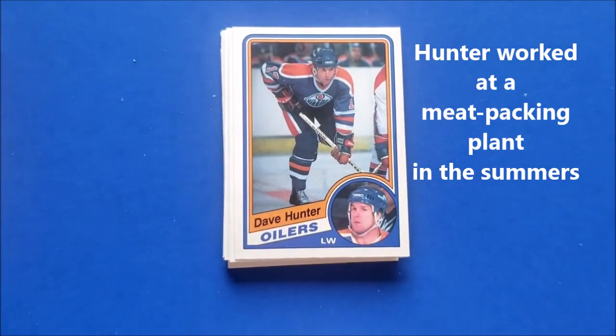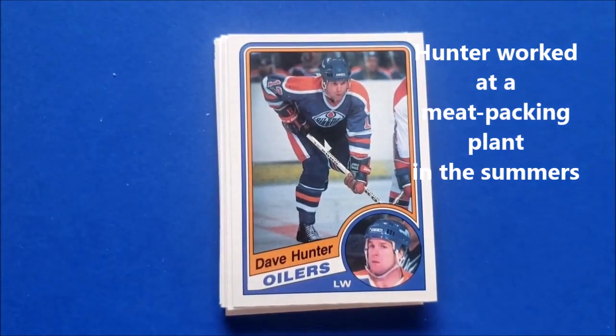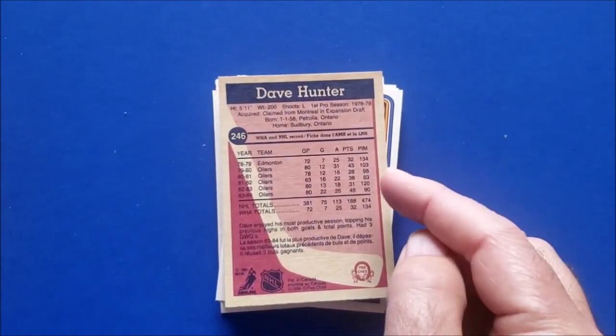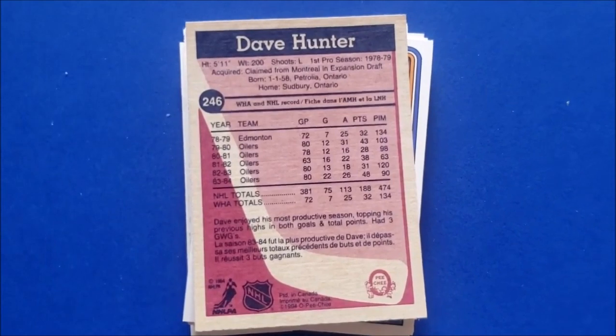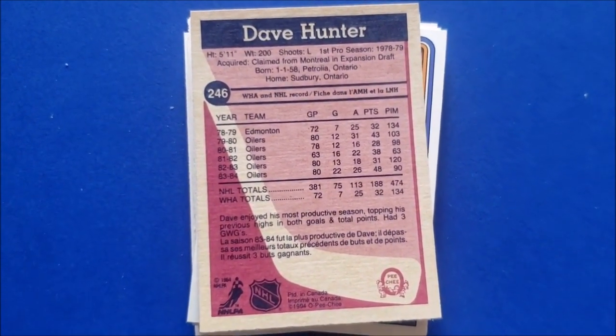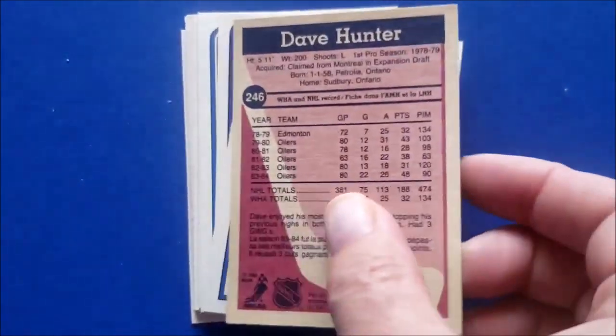Dave Hunter, another fixture on the Oilers who played in Edmonton for a decade. Like any Hunter brother, Dave could play it mean and tough. But if you look at his penalty minutes, he didn't take a ton, so he played it smart. He was actually drafted by the Habs in 78, but was one of the players that bolted to the WHL when he joined Edmonton.